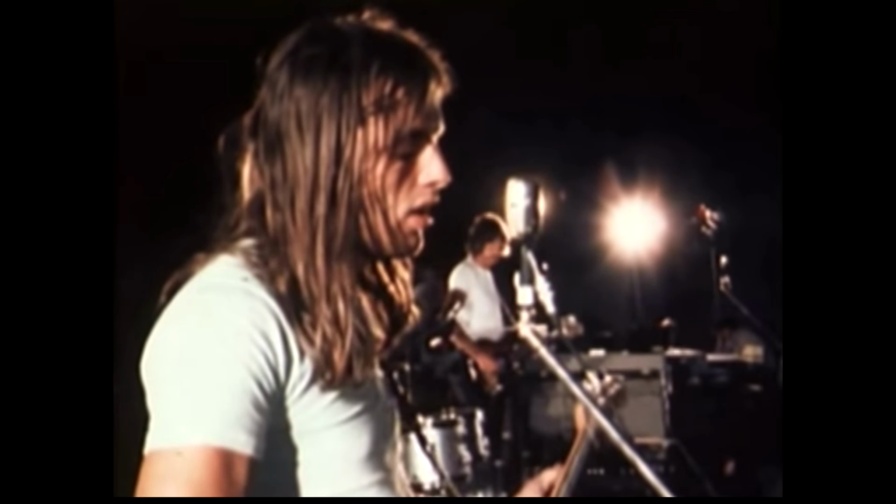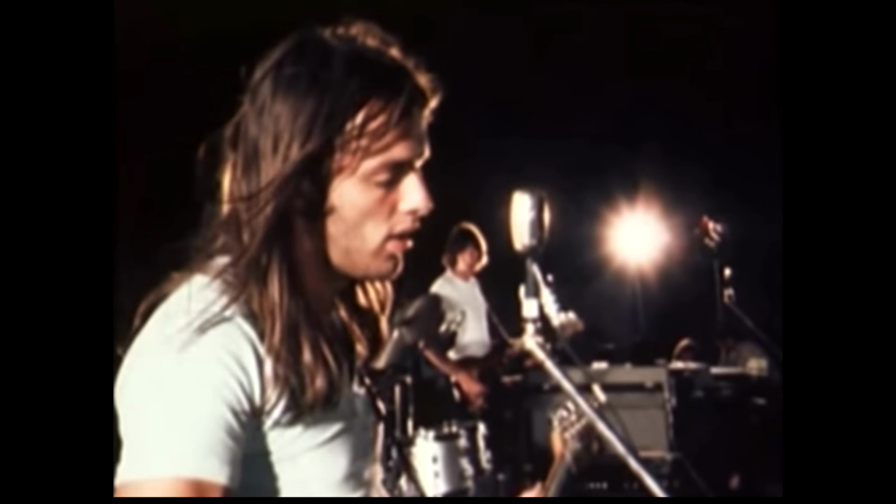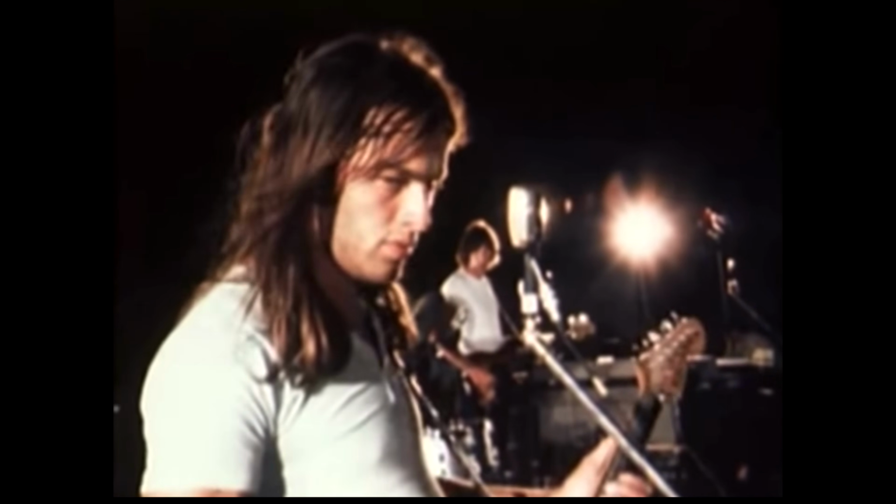That August, the band would play a show in Saint-Tropez that was filmed by French television. For that show, he played a late 60s white Strat with a rosewood fingerboard. He'd later strip that guitar down to a natural finish.